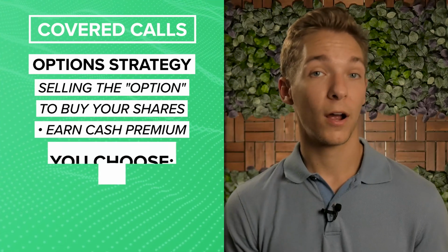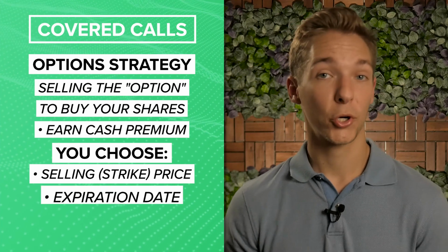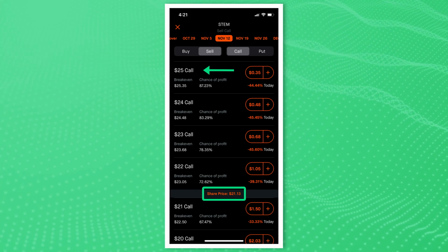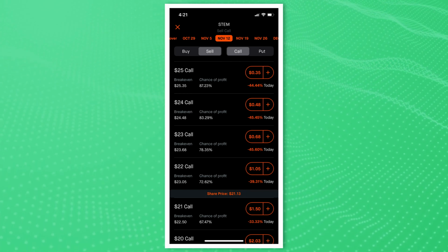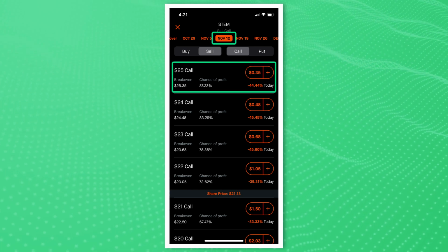The best part is you have complete control over the variables in this strategy. You get to select what price the other party will pay for your shares, called the strike price, how long they have to make the purchase, and how much they'll pay you for the contract itself. Here's a quick example with one of my own holdings. I own STEM shares, currently priced around $21, and I don't think they'll hit $25 anytime soon. So I can sell someone else the right to buy my shares off me if they do. I might choose to sell a $25 call that expires on November 12th.